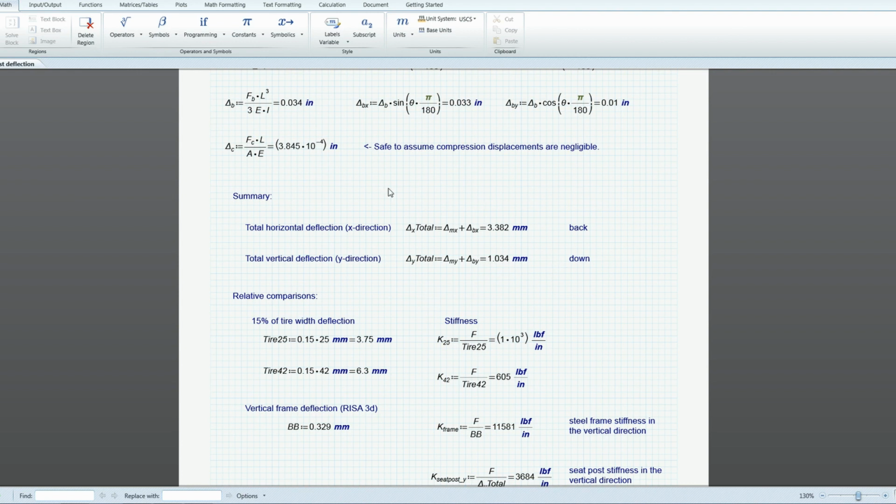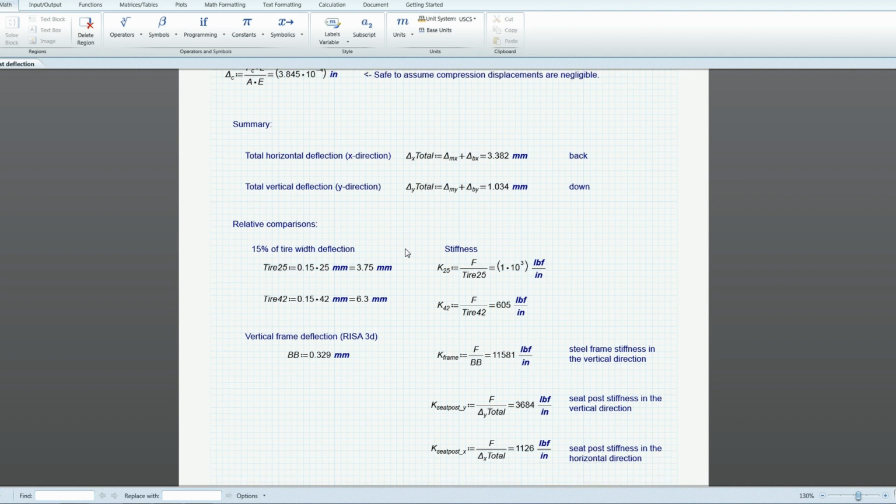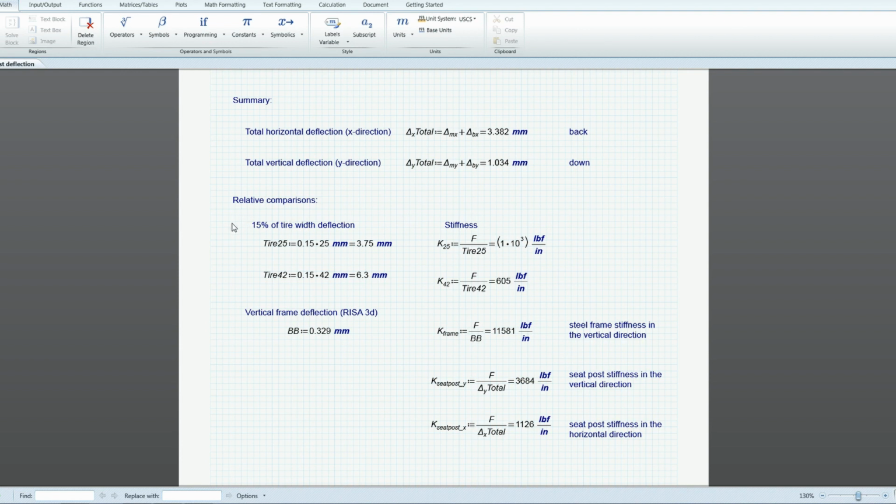So with these numbers, we can compare them to everything else on the bike. Well, not everything, but some of the things on the bike. So let's do that. If we were to compare 1 millimeter of deflection in the seat post to the tires at 15% tire deflection, which is 15% of the tire width, for a 25 millimeter tire, that deflection would be 3.75 millimeters. So a road bike with 25 millimeter tires is probably going to deflect about 15% of its width. So that right there is almost 4 times the flexibility. The tire is 4 times more flexible than the seat post.